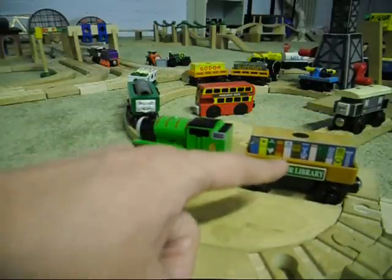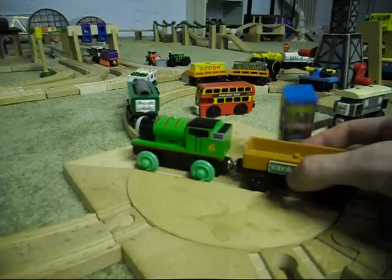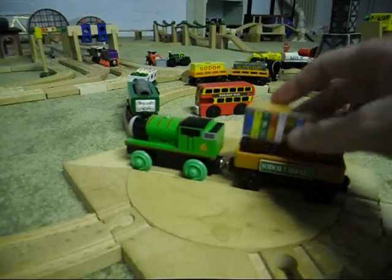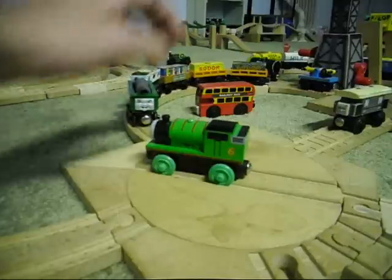The Sodor library card is also quite interesting. I mean, you can just push the button right here and the books pop out. Like that. Okay, I'm gonna put that off to the side.